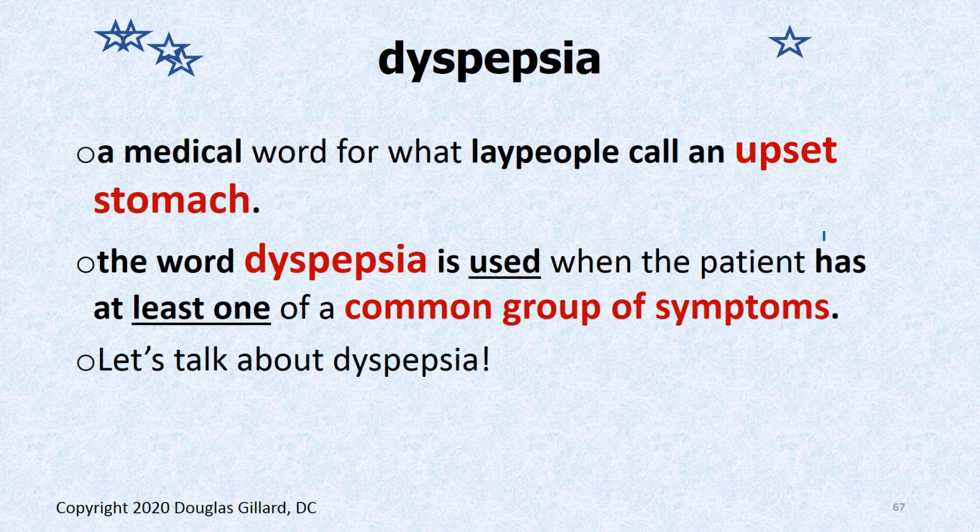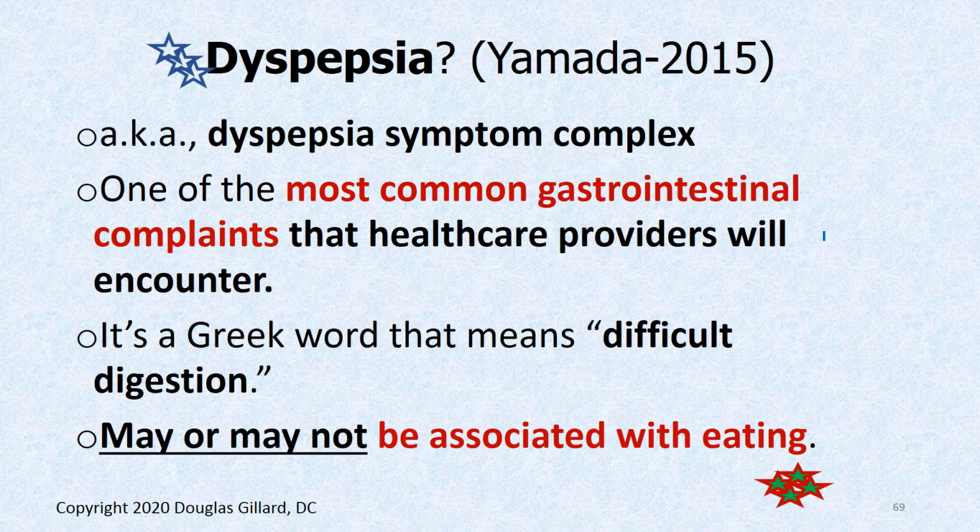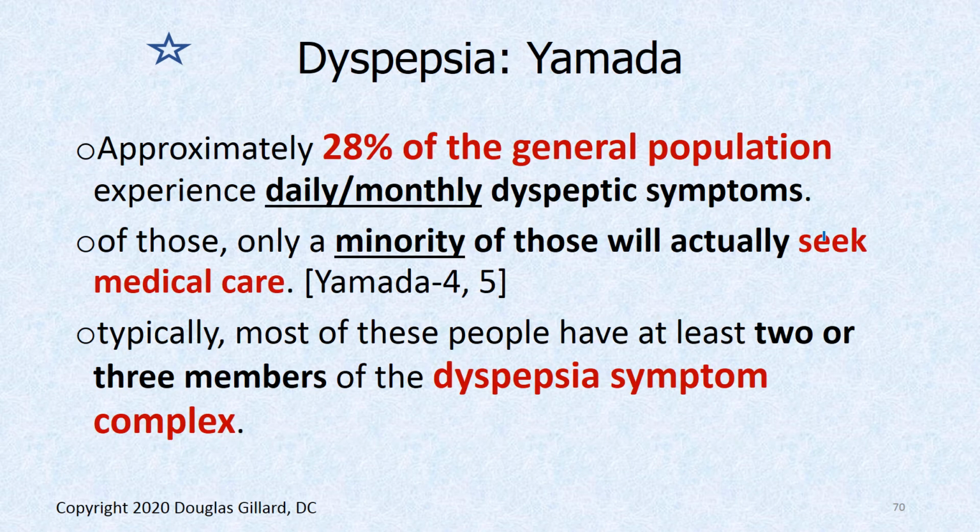It could be anywhere. And the word dyspepsia is kind of the main category. And there's several complaints that can make the diagnosis of dyspepsia. And these have been studied. This group of symptoms is called the dyspepsia symptom complex. And it is one of the most common GI complaints out there. It means difficult digestion, and it may be associated with eating. It may be associated with an empty tummy. May be associated just kind of in between.